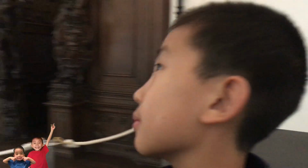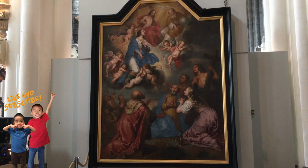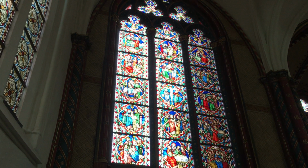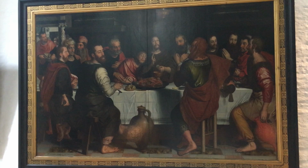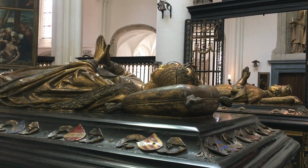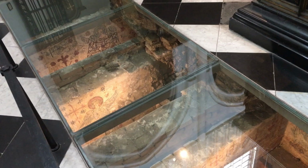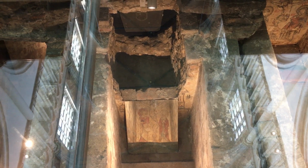We're entering the museum portion of the church. A very valuable collection of artwork is displayed here. Hey, this painting of the Last Supper looks different than the ones I normally see. These are the tombs of Mary of Burgundy and Charles the Bold. There's a section where you can see art in an underground grave.